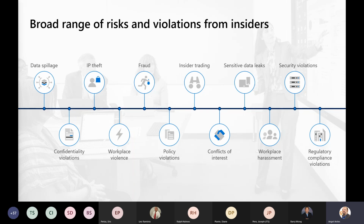So when we look at a lot of these things, these are common things that IT organizations, and especially the security organization, really have to focus on, making sure that data is not improperly shared. The theft of intellectual property, somebody committing fraud using a corporate resource, insider trading if you're a financial organization or a government entity. Sensitive data leaks, data that's not meant to be shared outside the information boundary, security violations, whether internal or external, confidentiality violations.